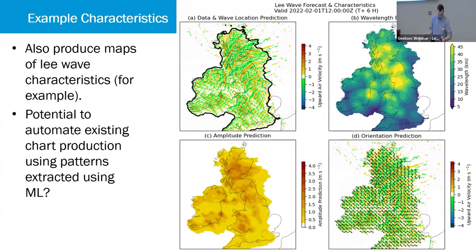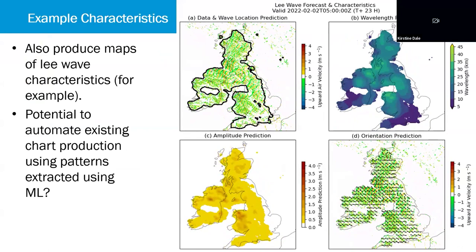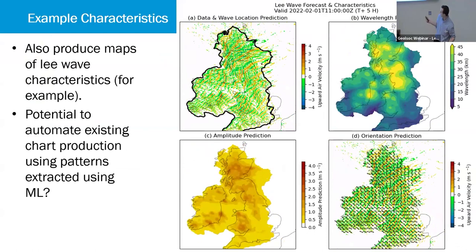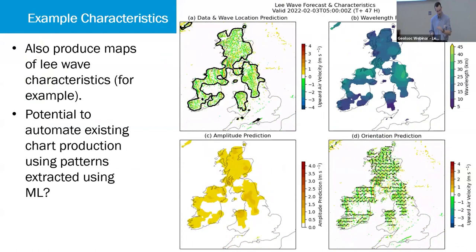So if we look at the example characteristics, we've got the segmentation that I showed earlier, but we've also got these wavelengths, amplitudes and orientations as well. The orientation in this case is perpendicular to the wavefront, if that makes sense, to the direction it's propagating.